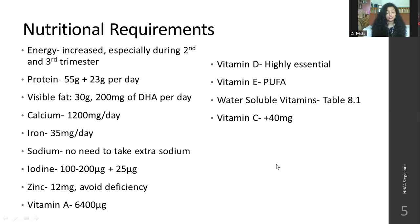It keeps on changing, because in the old textbook, 40 mg is given as required for an adult woman, and 60 mg is required for a pregnant woman. Okay, but now you can see the kind of change ICMR has brought in the recent edition. It is mentioned 65 for adult women, and a plus 15 increase has to be kept for the pregnant woman. So you can see the drastic change in the value.